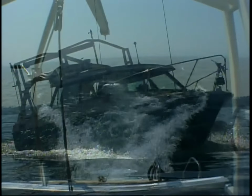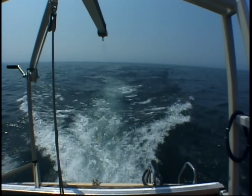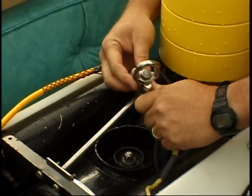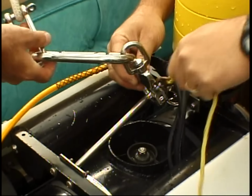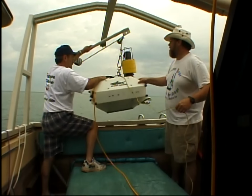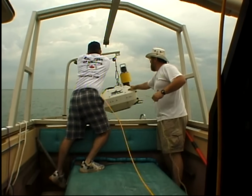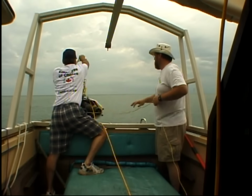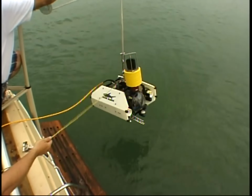Once the potential areas that could be debris fields were determined, we needed to verify or ground truth these sites. To do this, we would use a small ROV, or remotely operated vehicle. A scanning sonar was also mounted to the top of the ROV. This acts like an underwater radar, allowing us to locate possible targets from a distance and then fly directly to them.